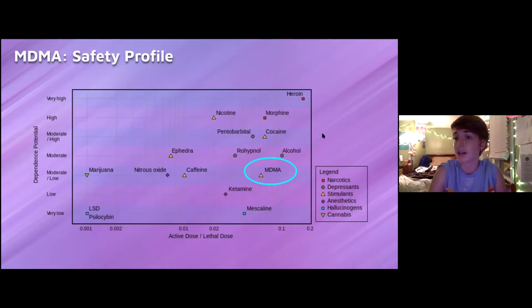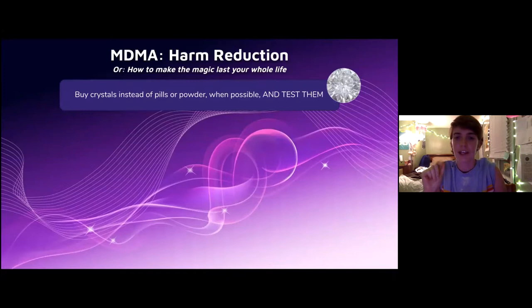Now, let's talk harm reduction, okay? If you have the opportunity to, buy crystals instead of pills or powder. Again, only the chemist can cut the rock, and make sure that you test the rock. If you have multiple little rocks, you're going to have to test them separately. If you have a single rock that was scraped off the tray from Germany, however you got that, then that's a lot easier, because you can just nail file a little bit of it off and test it, and most likely that rock is going to be all whatever that thing is. So try to do that when possible.